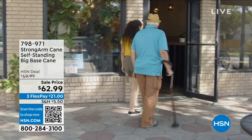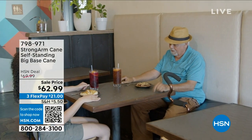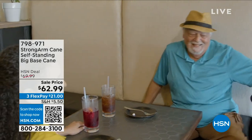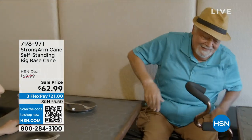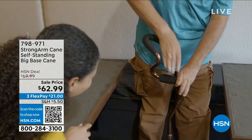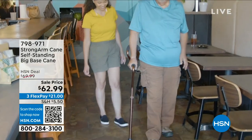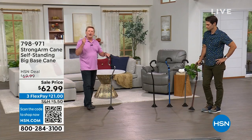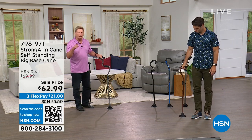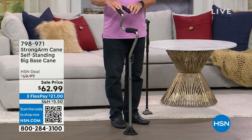Because what this is all about is giving you access to mobility. It's giving you that freedom to be able to do what you want to do and go where you want to go. How many times do you sit at home and say, I'd like to go here, I'd like to go there, but it's such a hassle using the cane. Look at this. You're able to become mobile. This is all about getting your life back. That's what this cane is about. It's about your individual freedom and giving you the mobility that you need without the pain. You're not getting the pain.